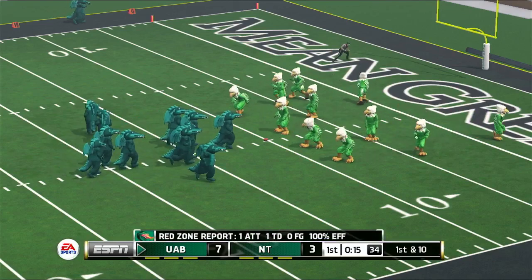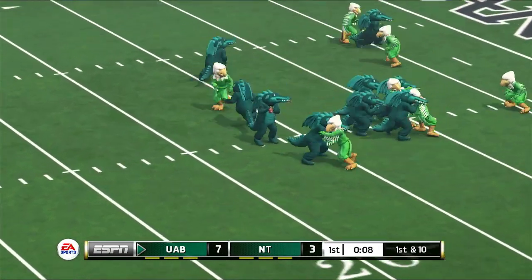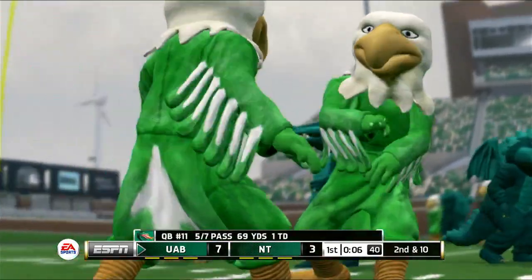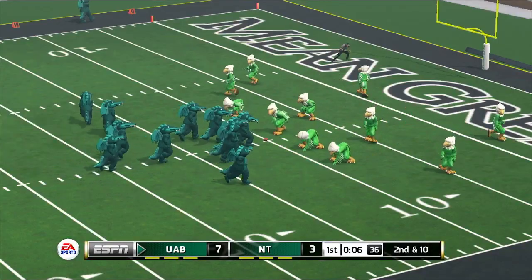From the 10-yard line, 1st down. 86 to man. 86 to man. Quick release, tight end, incomplete. Number 86 was the intended receiver on the play. That makes it 2nd and 10.